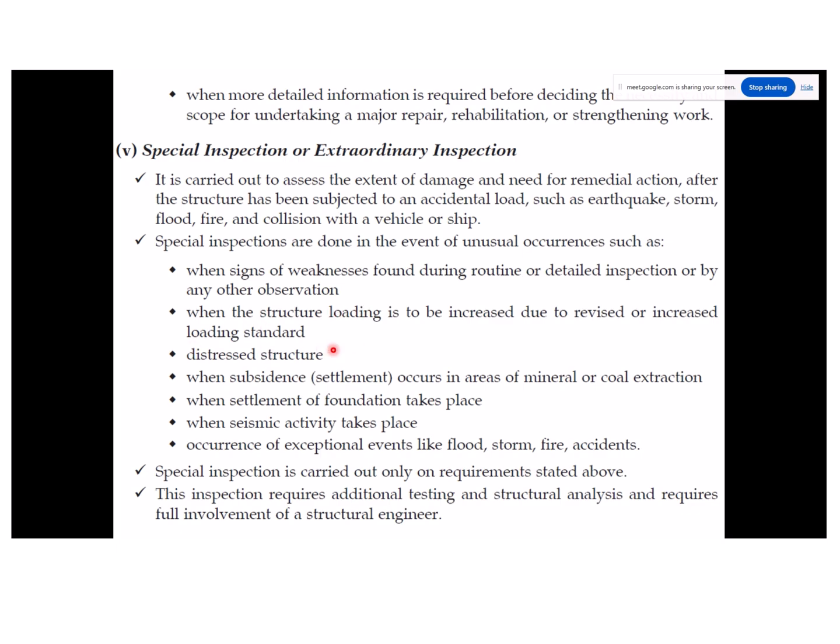When the structure loading is to be increased due to revised or increased loading standards. So again, remember what I told you. If, for example, it is an ordinary three-story building, the owner decides they want to make it a dance hall. Remember that? Because of the changes in usage, then of course you'll need special inspection.